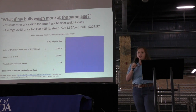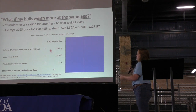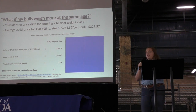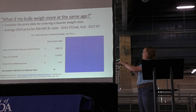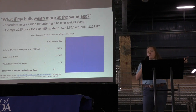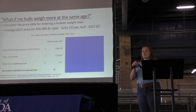So let's say there's a $10 price slide. If your 475-pound bull sells for $1,082, but your heavier bull is a little over $1,100, each of those additional 50 pounds is worth $1.75. So right there, you're already not getting the same dollar per pound, if that makes sense. I hope that makes sense. So it's already cheaper. For him to make up that $64 discount per head, he needs to weigh 37 pounds more than a steer that weighs 475 pounds.